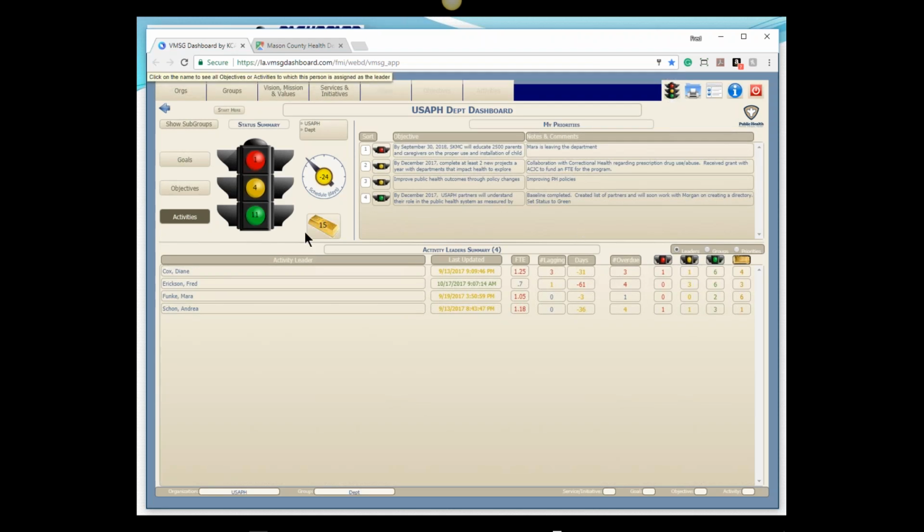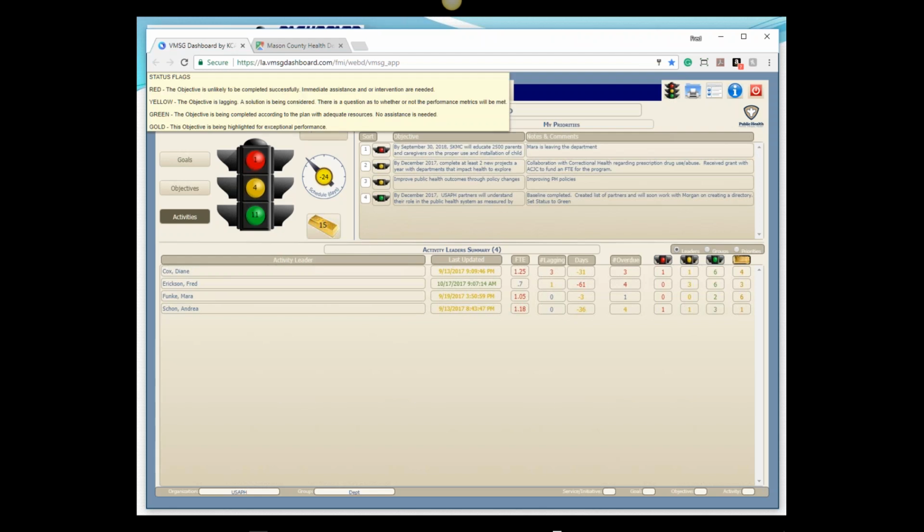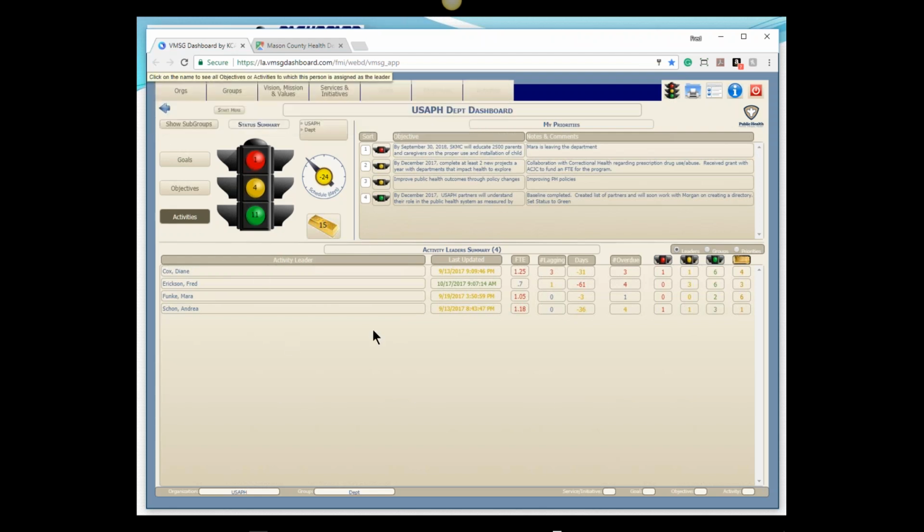On the dashboard screen here, we have three distinct areas: the top left corner, the bottom, and then this top right corner. So let me kind of walk through what those are. The top left corner is the big picture. So since I'm looking at the department level, I'm probably the health commissioner or chief health officer, administrative officer, somebody who, when I log in, it takes me immediately to the whole department.